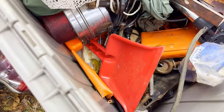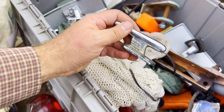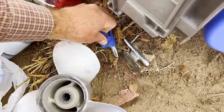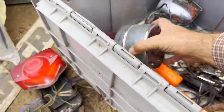All sorts of stuff down in here. Looks like some more of the rope ties. That's kind of neat, with those designs on it. I don't know if it matches this one or not. We'll find out. No, they're not the same. I guess what I'll have to do is just dump this thing out and we'll see that way. There we go, got a little bit more accessible.